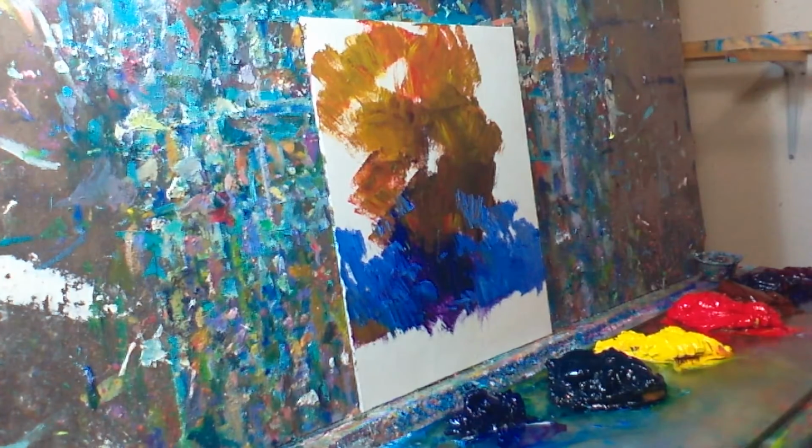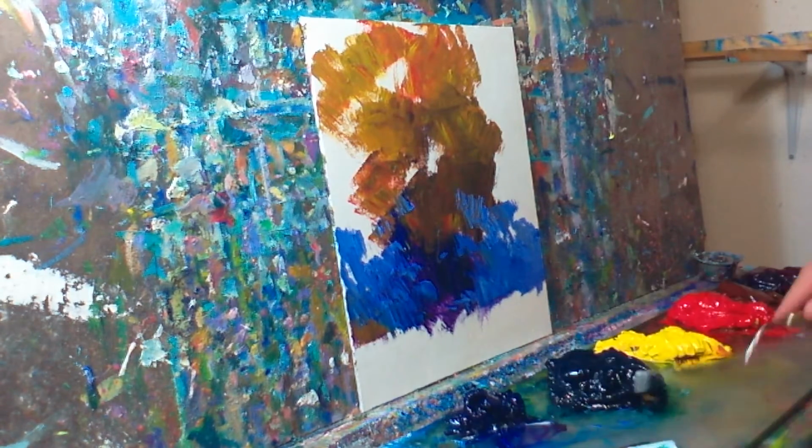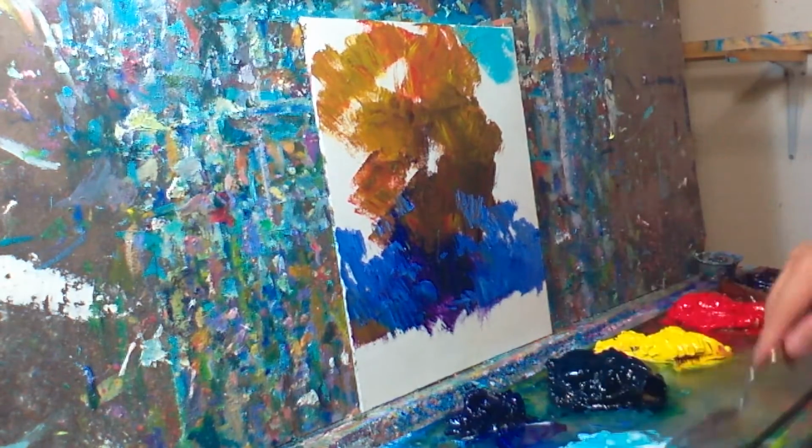And then the day is coming to an end. The color changes. It doesn't mean that it's less or anything. It's different. It changes, but in my opinion, it's not as vibrant at all.